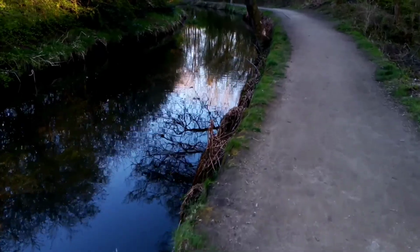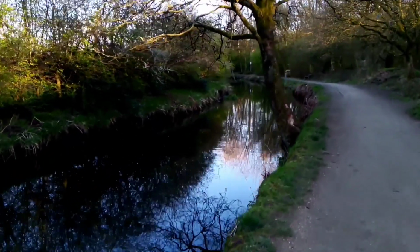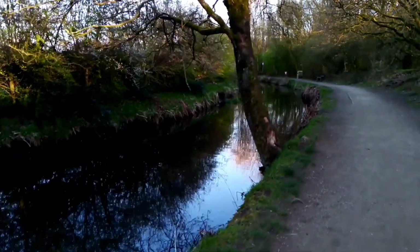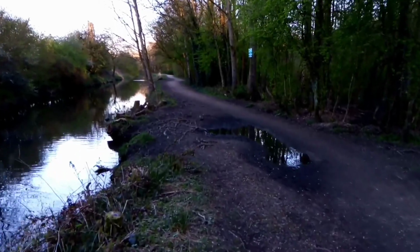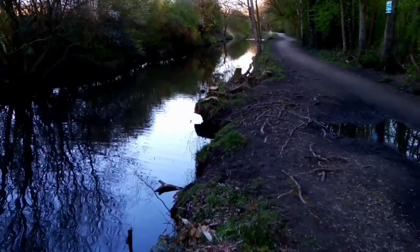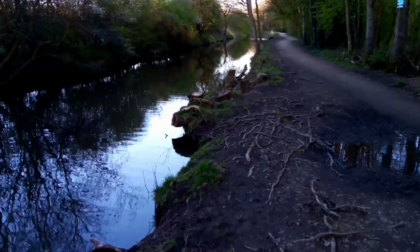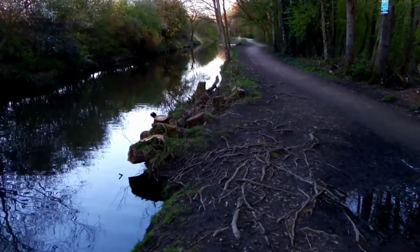I'm just going to show you it leads off down here now. So we are just talking about the gate today, all the way down that way. Search COVID lockdown at any time, you feel free, because this video is to document the canal, but it's also a little bit about history and what's going on in the world.